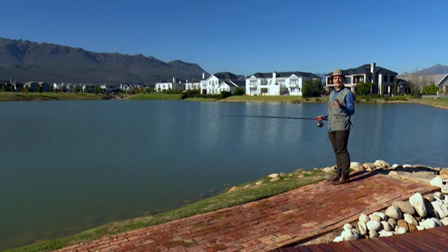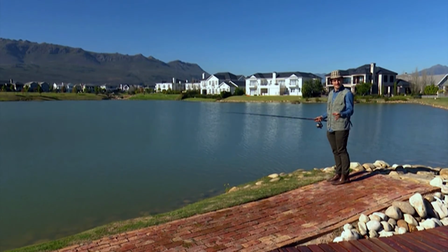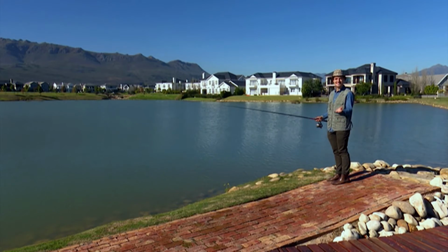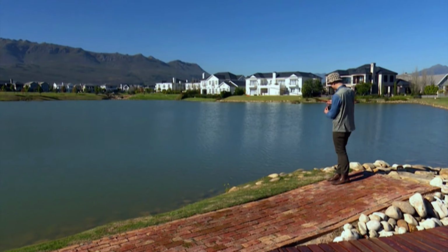This is a place where the environment is a priority, teeming with fish and bird life, where going fishing is just a step out of your front door.